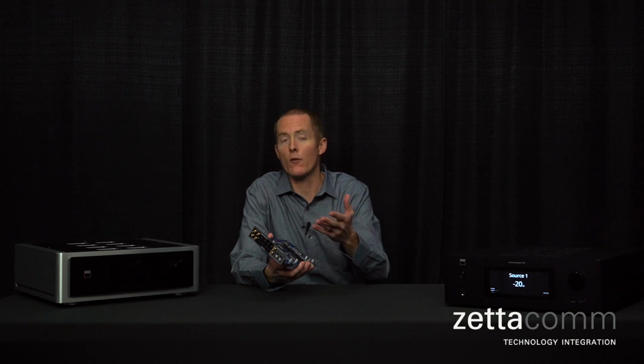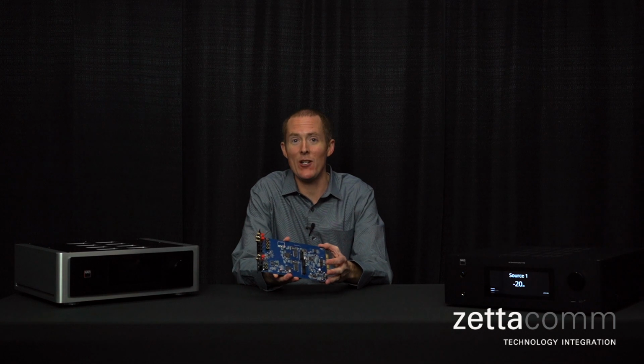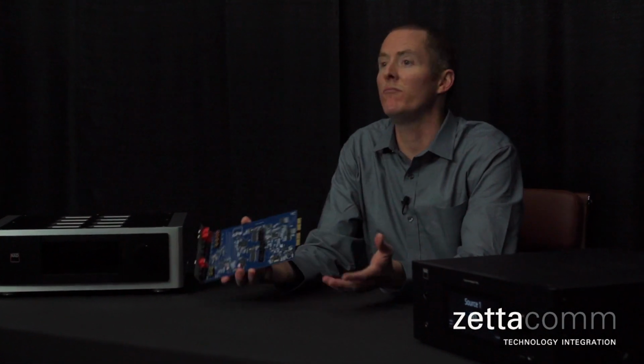So today these feature 4K HDMI, but when we come out with our new 8K HDMI separate card, you can purchase that, pop out the old 4K card, slide in the new 8K card, and you're off to the races. You don't have to send your unit in, it doesn't void your warranty, it just works. You can work with a ZettaComm team to specify what product's right for you and for your needs in the future. But this is a key NAD technology difference maker, available in, again, all of our home theater products.